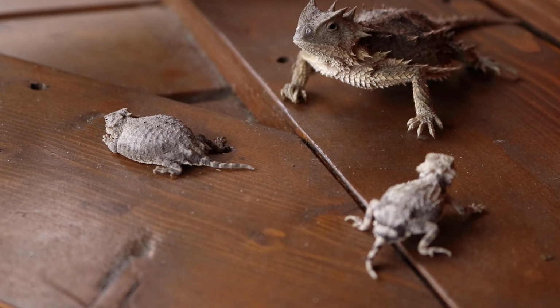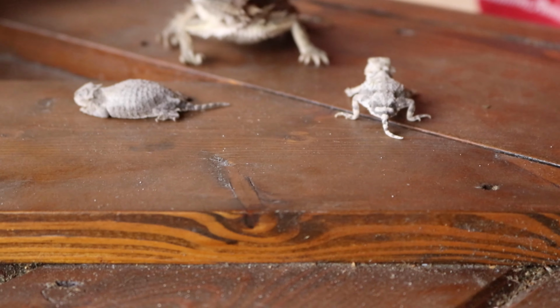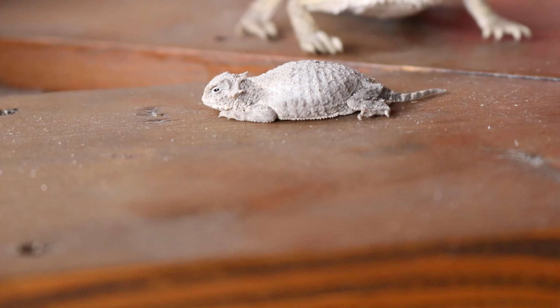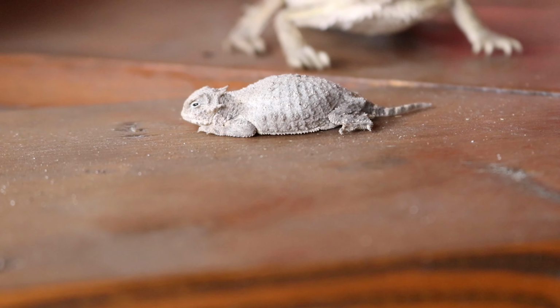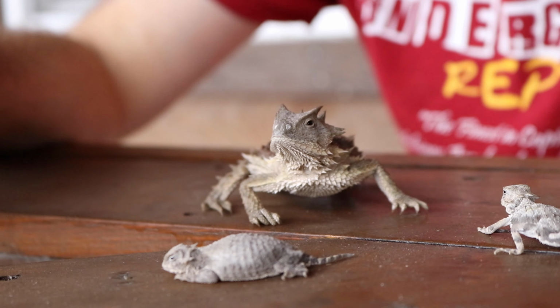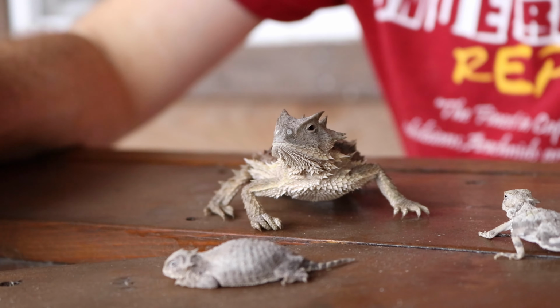The beautiful thing about keeping these in captivity is that for years and years it used to be harder to take care of them because naturally in the wild they eat ants. Even this big guy prefers smaller meals. But in captivity you can get them pinhead-sized crickets, fruit flies, and dust them with what's called Repashy Formic Acid.